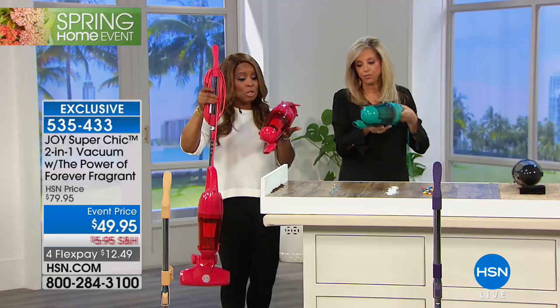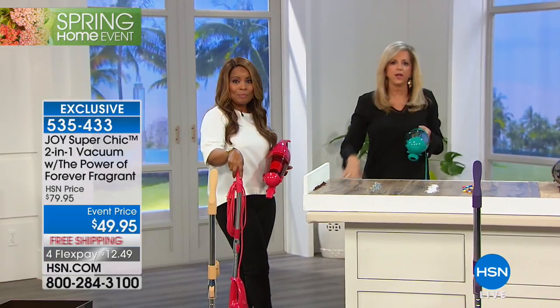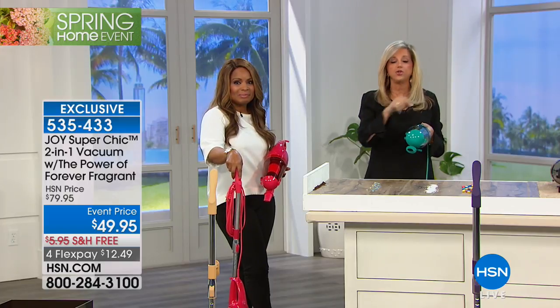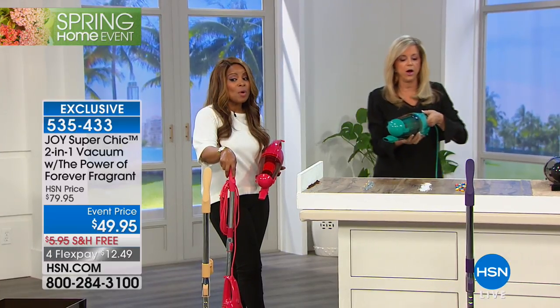Okay. So remember, it's a two-in-one, and we're going to demonstrate the hand vac feature first. You want to be able to pick up anything, right? On hardwood surfaces, on carpets, it does it all, by the way. Any kind of surface, you can vacuum, even with the stick vac over carpets. Okay, our red just sold out, so thank you for your phone calls on the red.